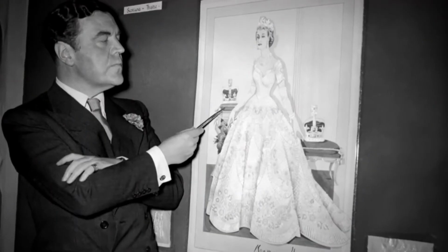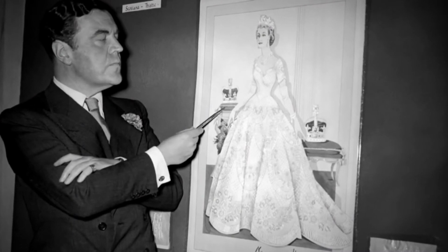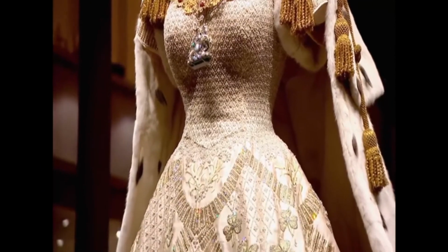Hartnell loved the young Queen's ideas, but they didn't see eye to eye on everything. Originally, Hartnell represented Wales with the emblem of the daffodil, and he was slightly put out when he was asked to replace it with the rather less glamorous but more official Welsh symbol of the leek.